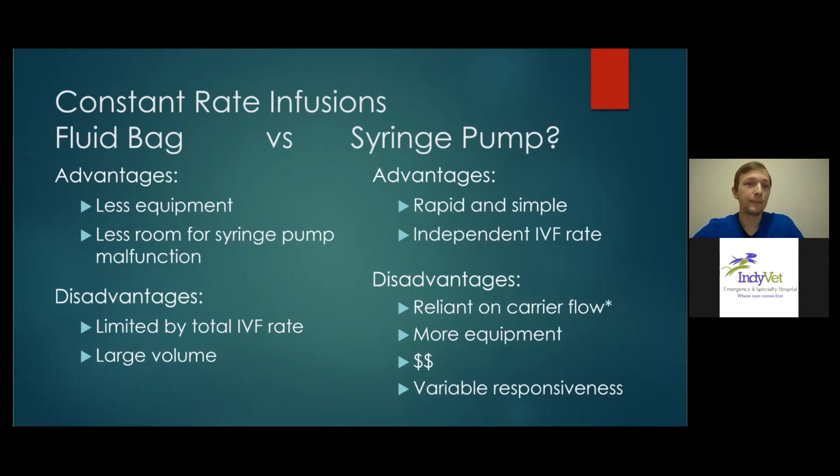fluid rate is, say, your 1 kilogram Yorkie who gets 2.5 mils an hour, just the distance from your piggyback that your syringe pump is coming in on may take half an hour to even get to your patient. So you're very much reliant not just on the syringe pump, but also on the fluid bag pump for getting that fluid to your patient. As I said before, it's also more equipment, so it creates more clutter. It's going to be more money. So those are things that a clinic does need to keep in mind.